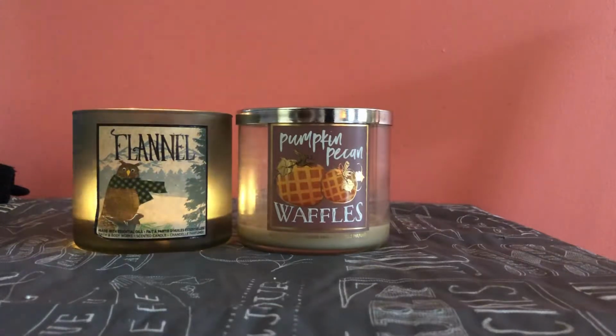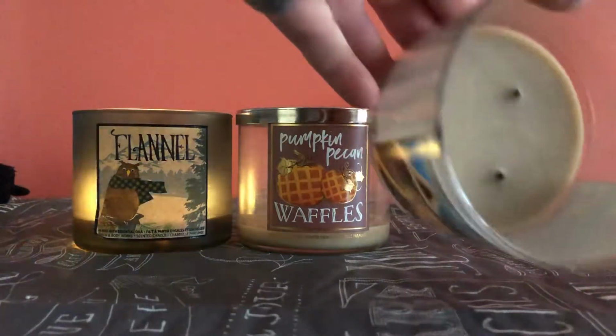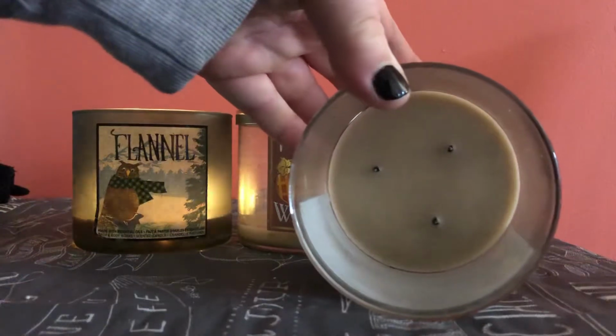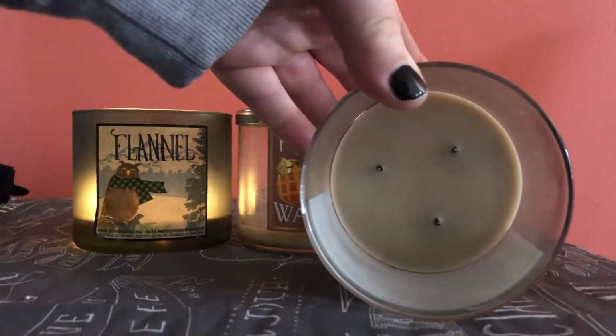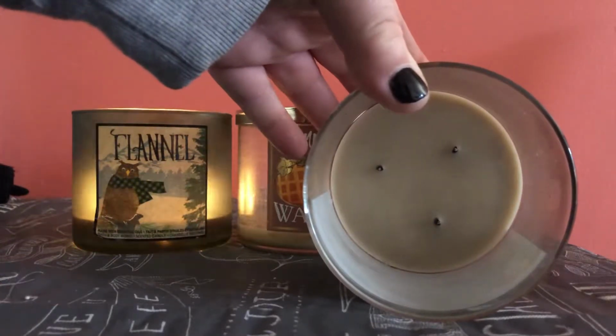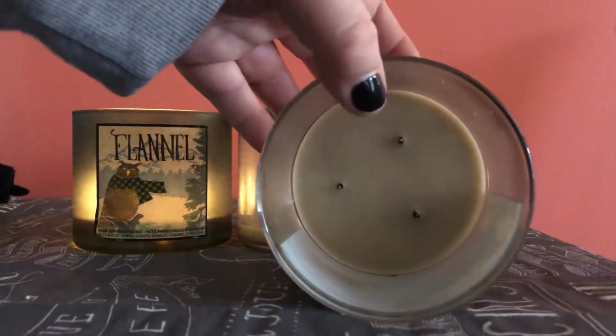The next candle I also did a review on, and I'm just taking a smell of what's left of it. I'll quickly show you the burn on this bad boy. Sorry it's so dark in here. It's snowing out here in Ontario, and the sun is not out, so I'm using artificial light today, unfortunately.